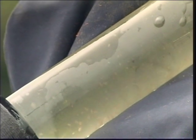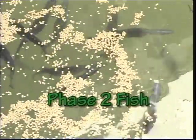Because the population of Daphnia declines in the late spring or early summer as the water temperature increases, paddlefish are switched to a commercial floating feed to promote rapid growth and reach 12 inches or more within 3 months. This size represents Phase 2 fish.